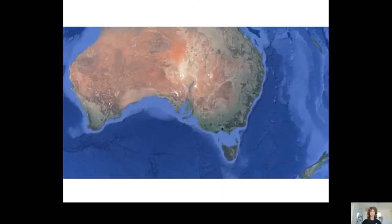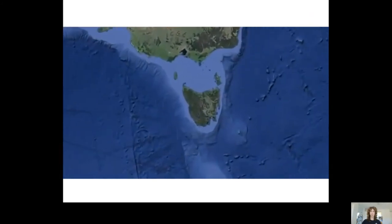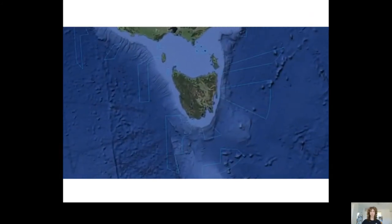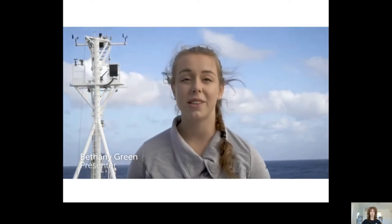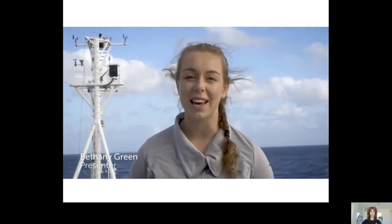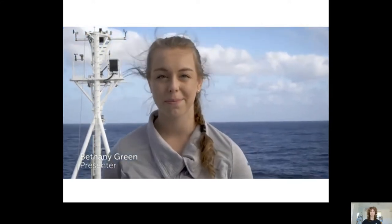We are on the way to the Huon and Tasman Fracture Marine Parks, south of Tasmania. We're here to study deep sea coral communities living on an unusually large group of underwater mountains known as seamounts. Here on Investigator, biological samples are collected so we can better understand the animals that call this reef home.